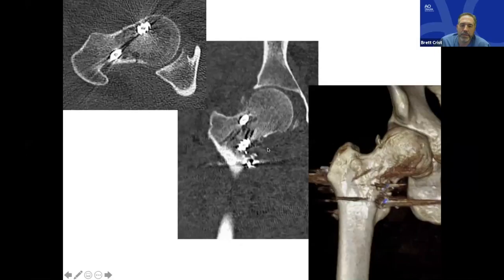And then I think that may also answer the other question about the positional screw inferiorly. It's typically just to try to maintain the area where the comminution is, to try to maintain length.